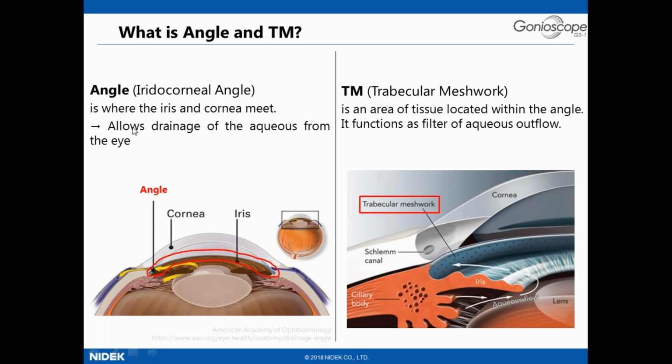So the angle is called the iridocorneal angle. It's where the cornea and the iris meet. That's why we call it the iridocorneal angle. This is where the aqueous humor drains from the eye.